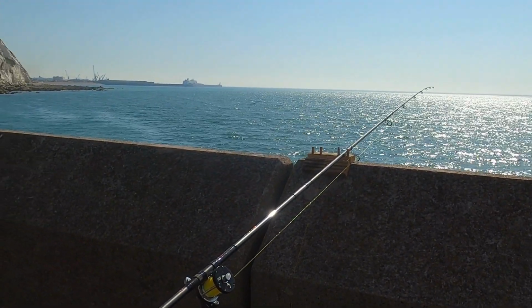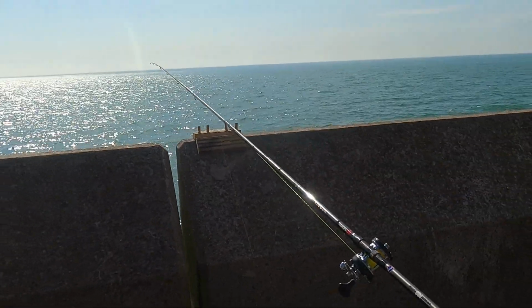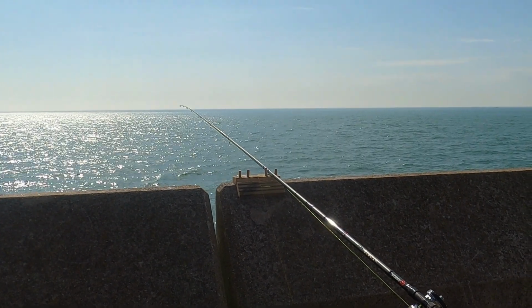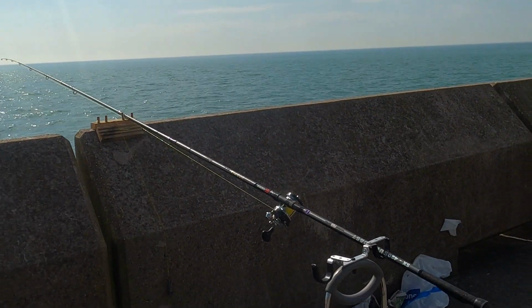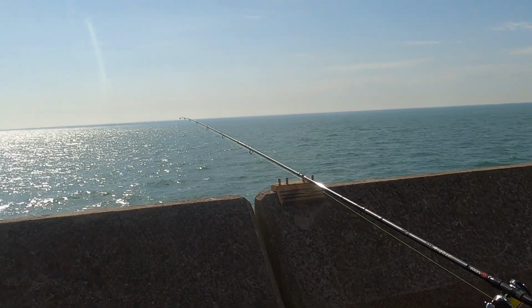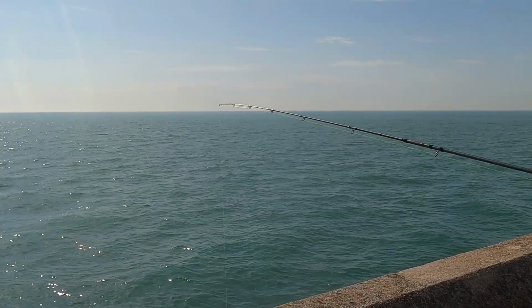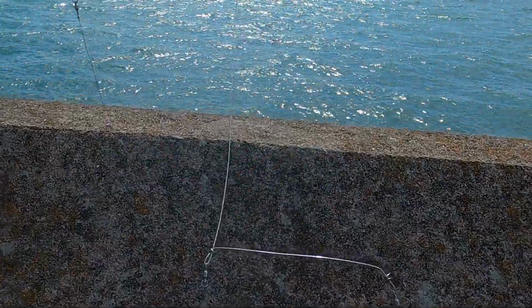We'll have a nice big pollock in a minute. And if the fish start biting nice, we'll send this camera down, see if we can get one on camera. Would be good.